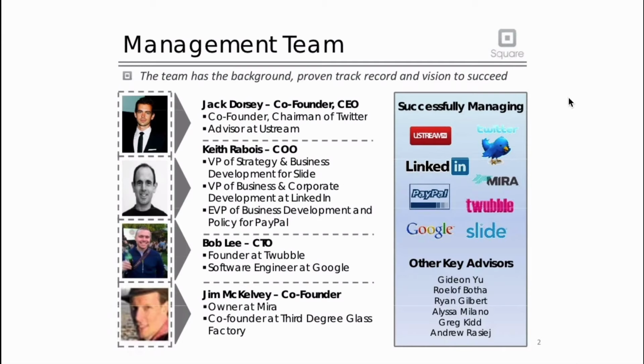This stuff over here is totally unnecessary because guess what? There's no new information over here. It just clutters things up. You don't need to show who your advisors are. Yes, there are some well-known names here, but you know what? It's irrelevant. The management team is what sells.